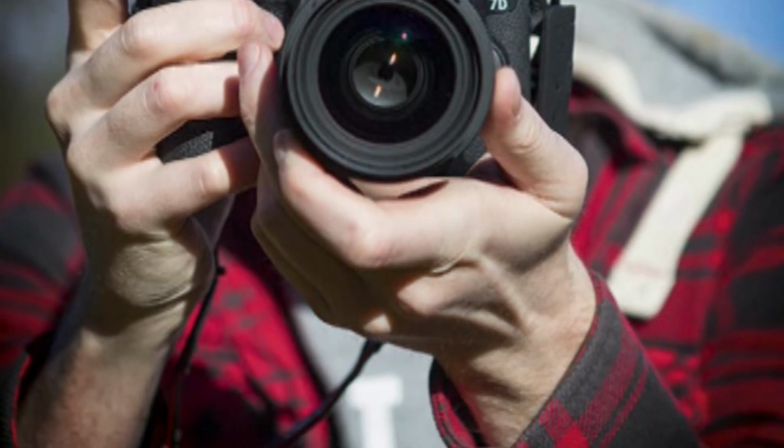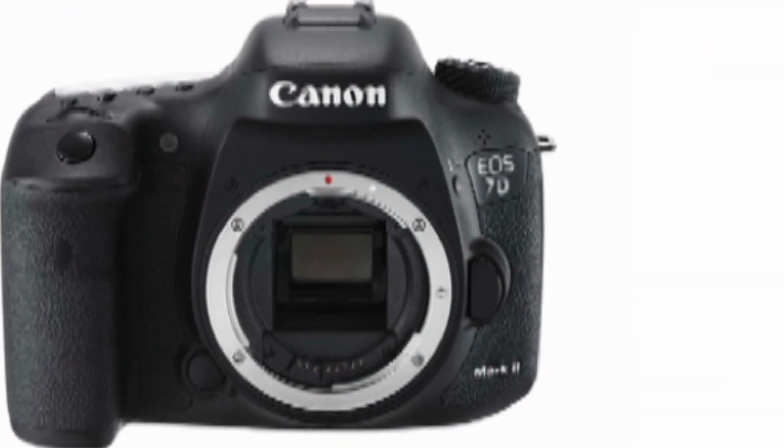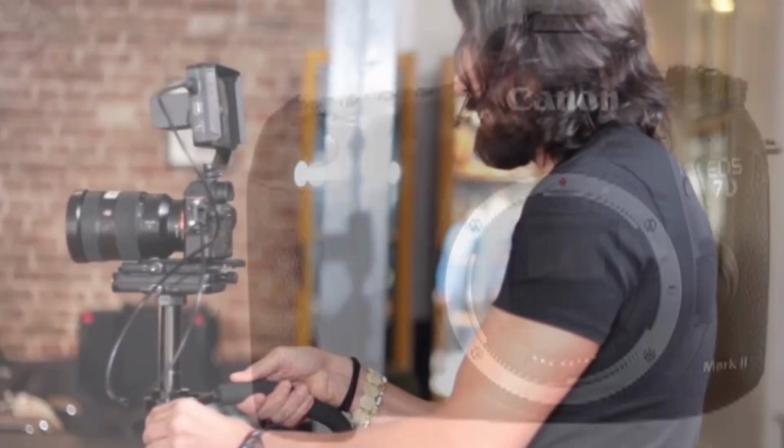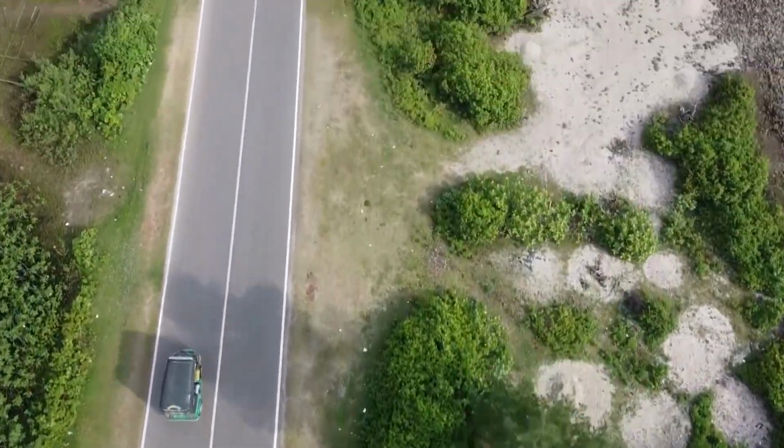The sensor and processing engine combination allows a native sensitivity range of ISO 100 to 16,000, with expansion settings going up to ISO 51,200. That's still pretty good for an APS-C format camera, even today.